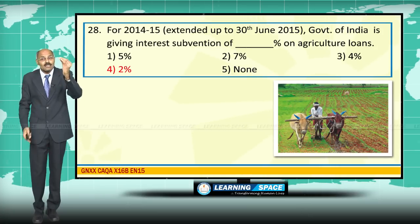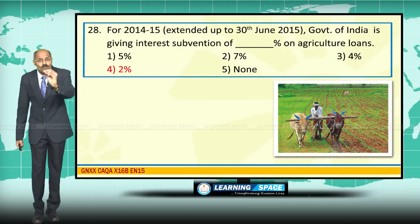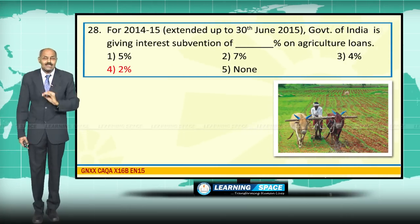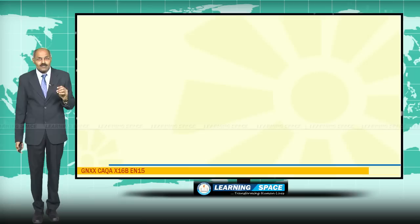Right? Here the interest subvention on agriculture loans for the year 2014-15 is 2%, and this is extended up to June 2015. Look into the next one.